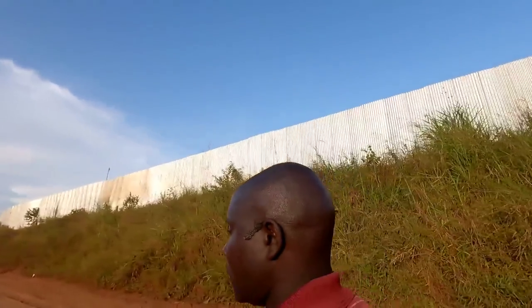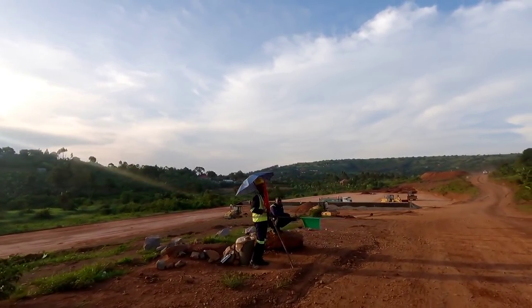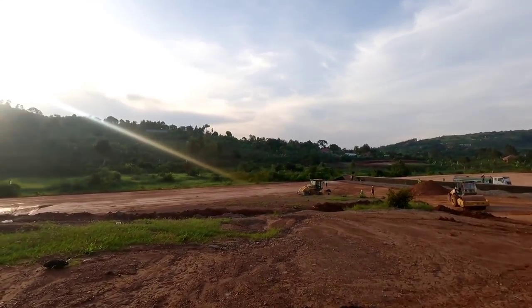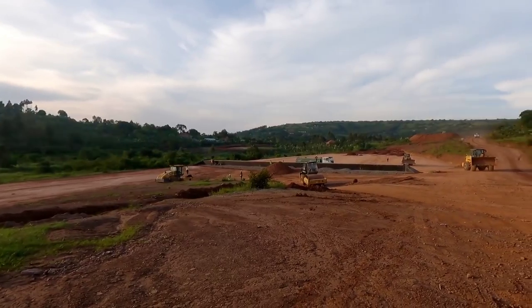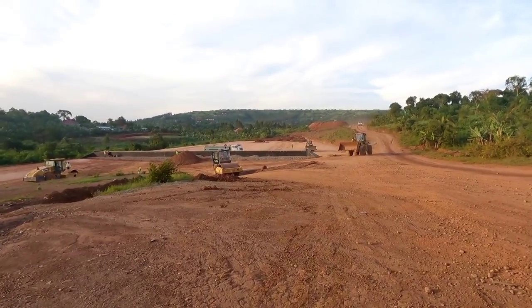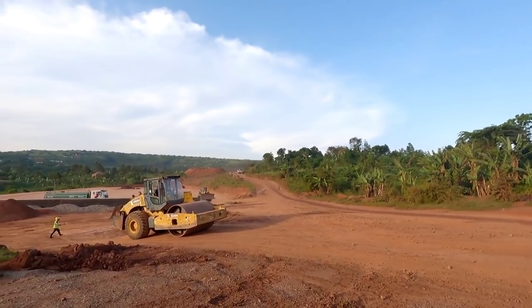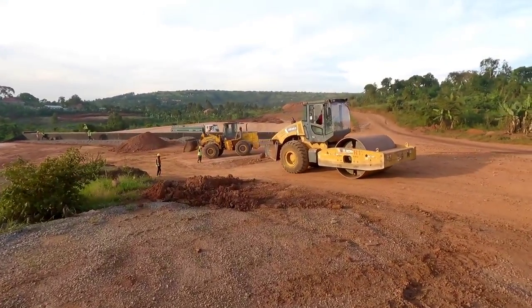So guys, on this side, this is the plant for the Chinese. This is where they keep their equipment for this project. The trucks, the tractors, the graders, everything is put here, and also the materials. So this is another point for the road construction. Guys, this project is very, very huge. Oh my God. I cannot even cover the whole of it in one day. So this is where they're doing everything right now, guys.